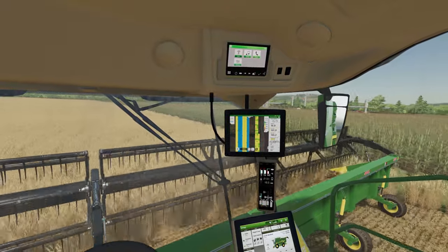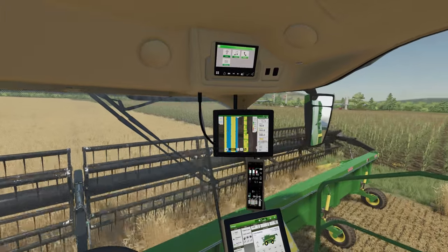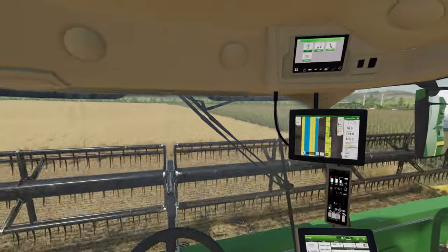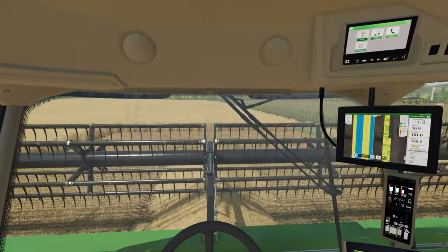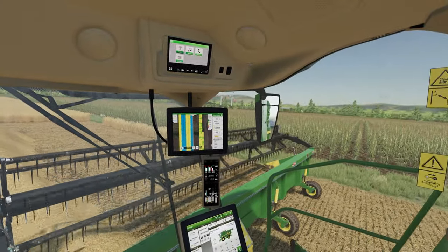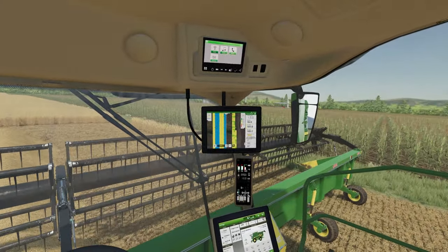Got about 8,000 liters in there now. See, I'm missing some already. Don't want to miss any, so let's come on back. Oh, that's right, we're creating a straw swath too, so that's a very huge one.